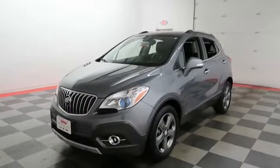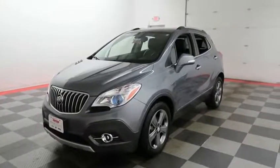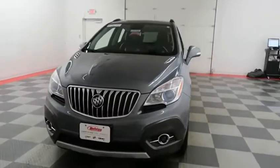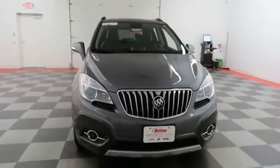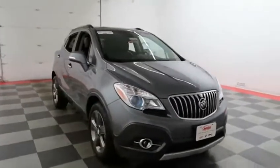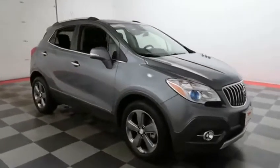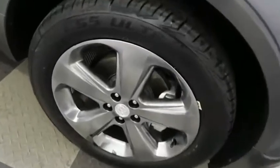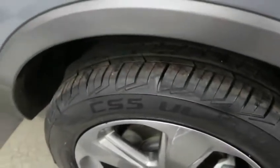Today we're going to take a look at a 2014 Buick Encore, stock number 17B218A. Starting right away up front, you have factory fog lamps and a chrome grille. A look down the passenger side, you have alloy wheels. Looking at the tread on the tires.